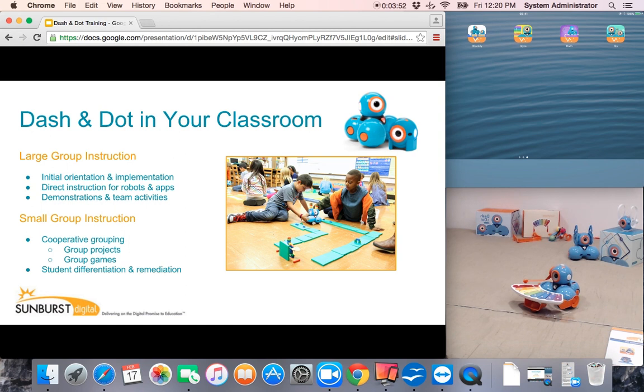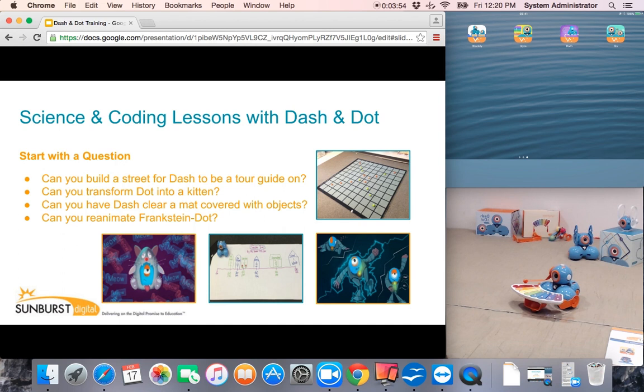So now the first thing we probably think of when we talk about robotics is, okay, I can add Dash and Dot to my science and coding lessons. That seems like a simple implementation. So think about what else you can do with science and coding together.